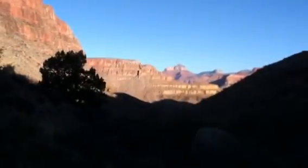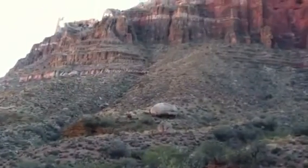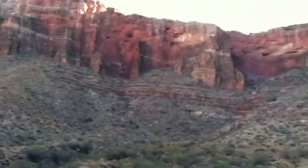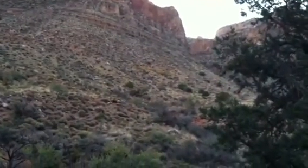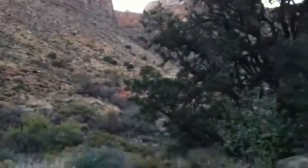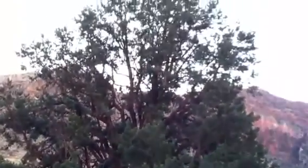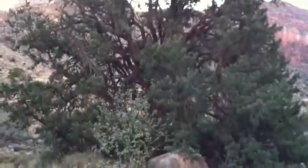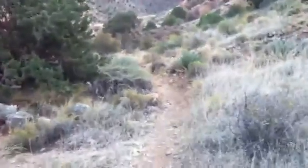Well, we're climbing higher. We just went through a little stand of juniper back there. You can see Horshoe Mesa looming above us. Sun just starting to creep up. That little gap there is where we're headed. And here we have a pine tree in the canyon. Pretty amazing. It's a big one too. It's pretty cool.